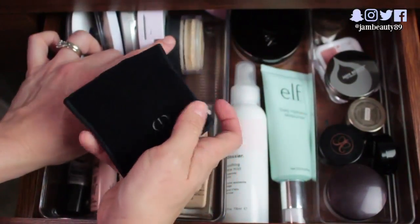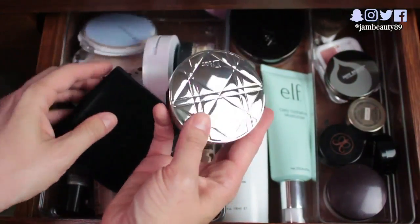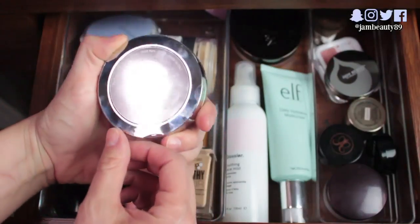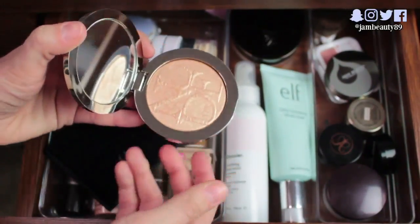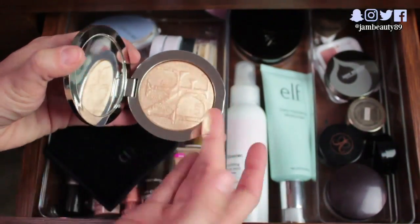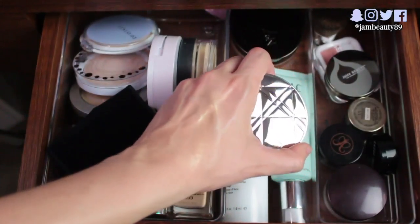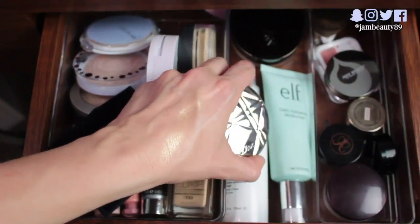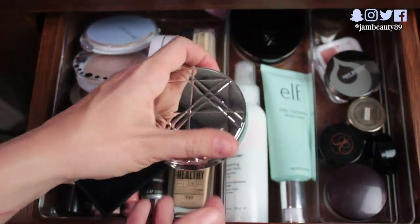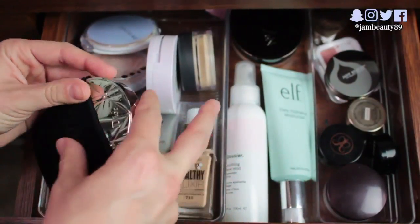This is my new little baby. I got it from Octoly recently. It's a Dior Nude Air Luminizer, and it's in the shade 3. This highlight is unlike any highlight I've ever owned, because it has a shimmer that's different than anything else. I filmed a video today about it, and if it's up, I'll link it below. Basically an is-it-worth-it video. But I'm definitely using that this month.